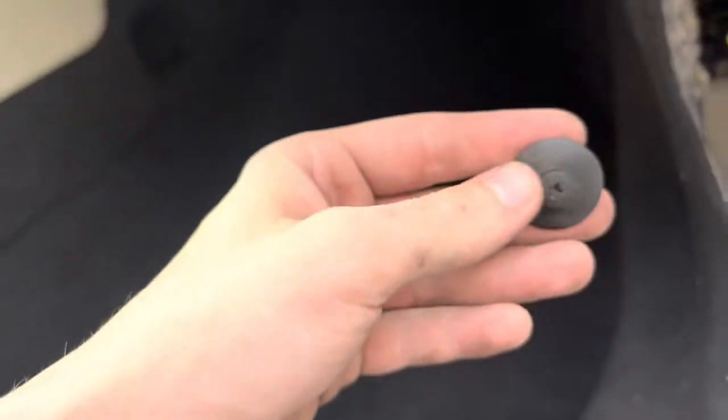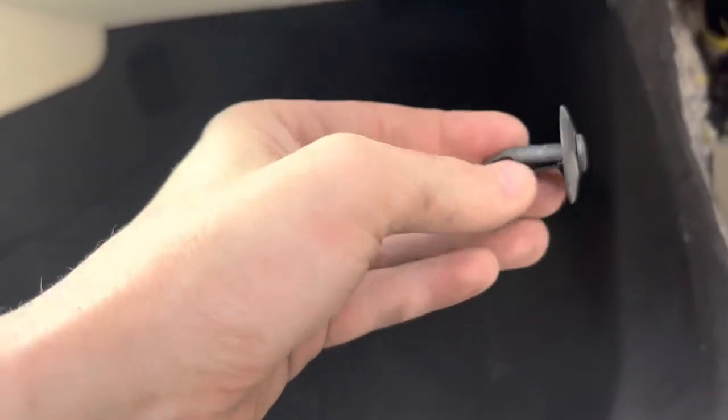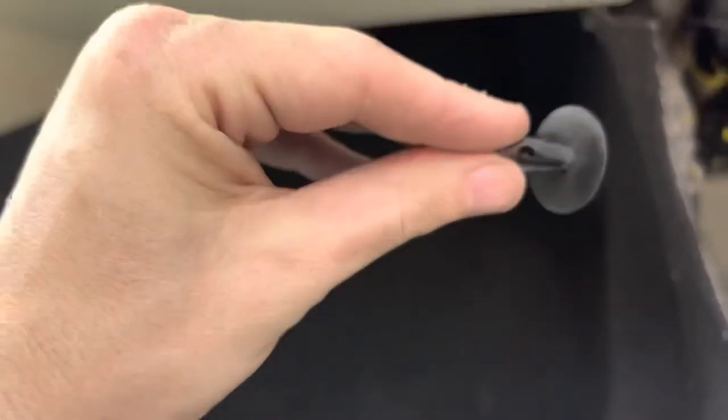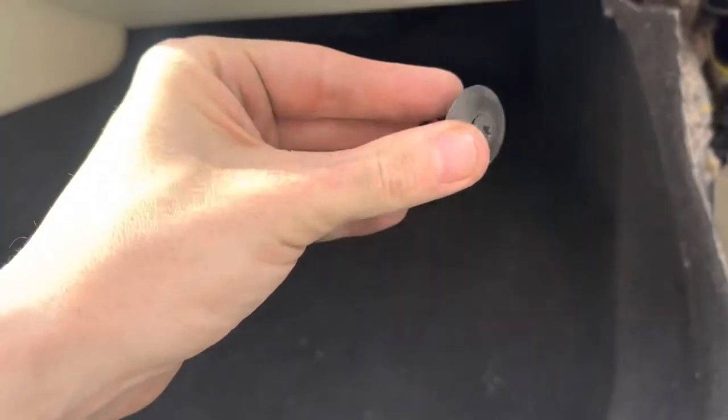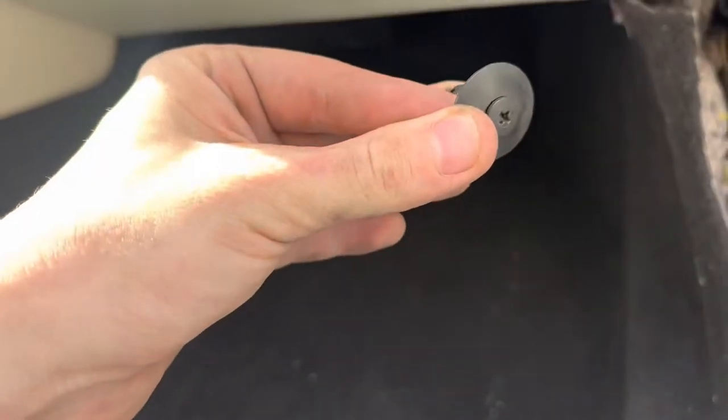Alrighty, so I got all the clips out. These clips were pretty difficult to get out. I apologize about the noise out there, some kids are playing. But basically I had to stick my hand underneath, push up on this while holding this piece still, and then turn the screw in the middle, and then they came up.